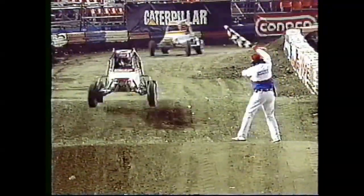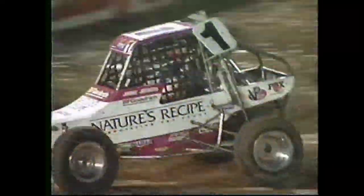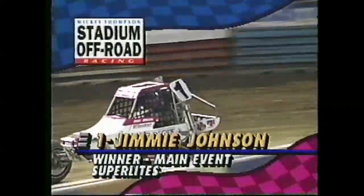Here comes a checkered flag for Jimmie Johnson. Shannon Millen with second place. Oh, no, it's going to be Sean Finley third, edging out Mercedes Gonzales here in the Conoco Rumble in the Rockies.